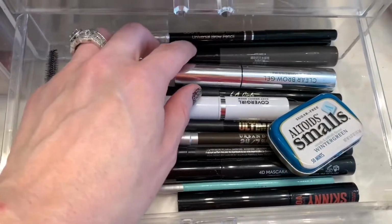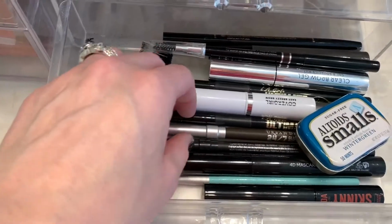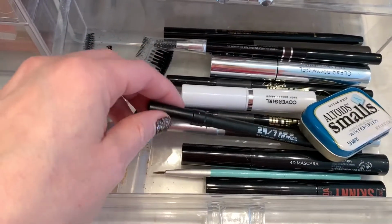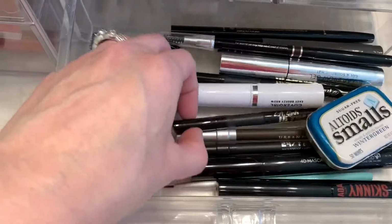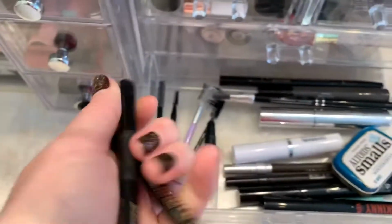I don't feel like doing anything with my eyebrows today. An eyeliner. Let's see. I have the black one. These need to be sharpened. Okay. Let me grab the two LA Girl. One's black, one's brown. I don't know which color I'm gonna use, so I'll just grab them both.